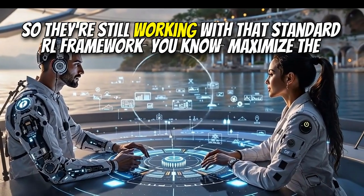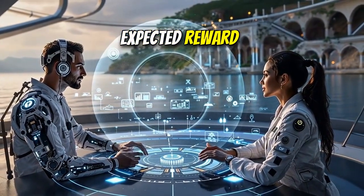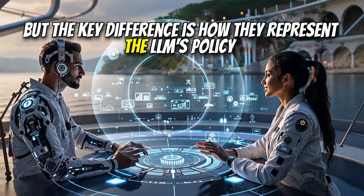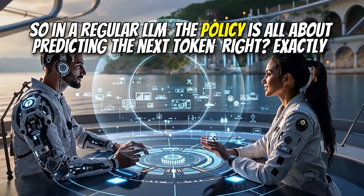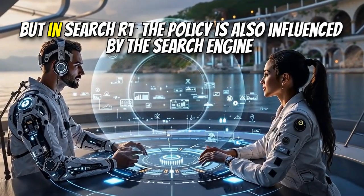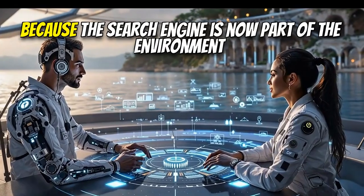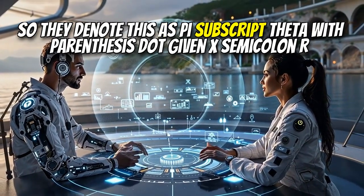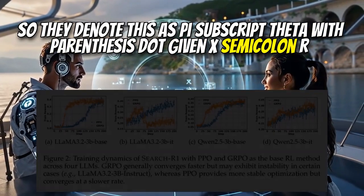Sure. So they're still working with that standard RL framework, maximize the expected reward. Right, the classic RL goal. But the key difference is how they represent the LLM's policy. The policy, okay, so in a regular LLM, the policy is all about predicting the next token, right? Exactly, given some input. Right. But in Search-R1, the policy is also influenced by the search engine. Okay, because the search engine is now part of the environment. Right. So they denote this as pi subscript theta with parenthesis dot given x semicolon r.